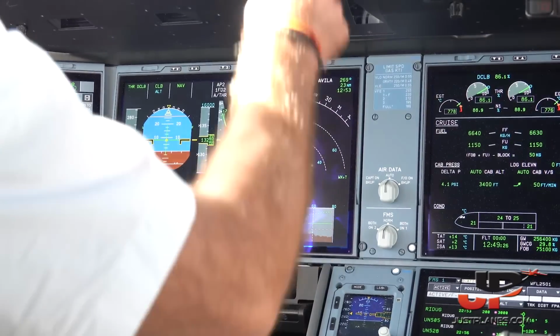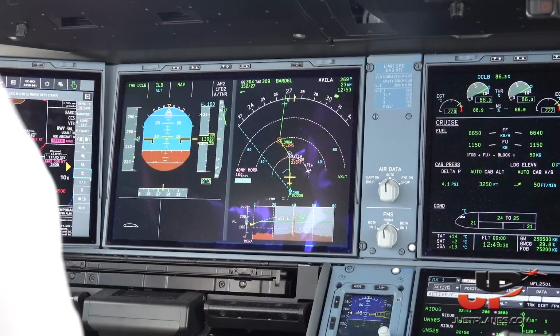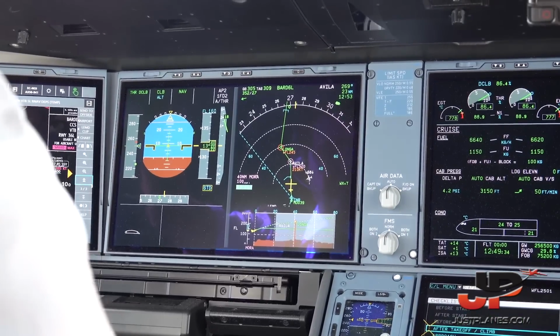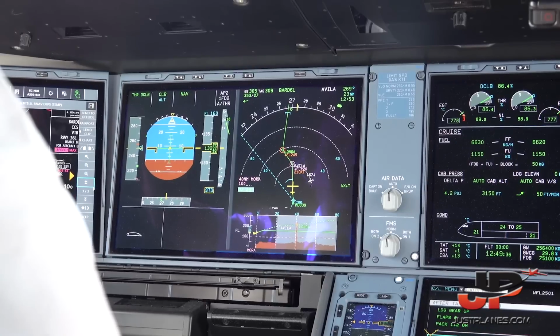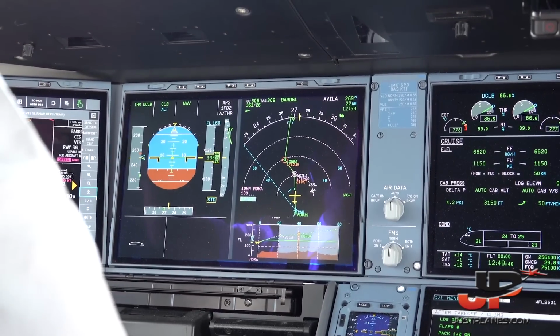Thank you. Set standard, please. Set standard, cross-check, passing flight level 131 now. Check. Flight level 160 blue. Check. Below the line, baro ref. Standard set. Standard set.